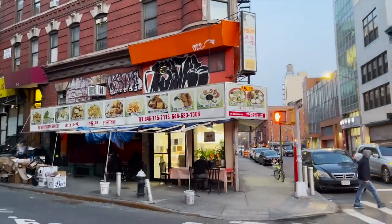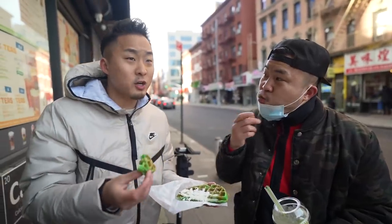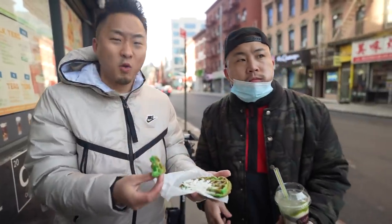This is Lianjiang. Everything is $5.99. That's the rule. Yo, you talk about Chinatown cheap eats, man. It don't get no cheaper than that. And man, if I had some fried chicken right now, I would just top this pandan waffle with some pandan chicken and waffles.